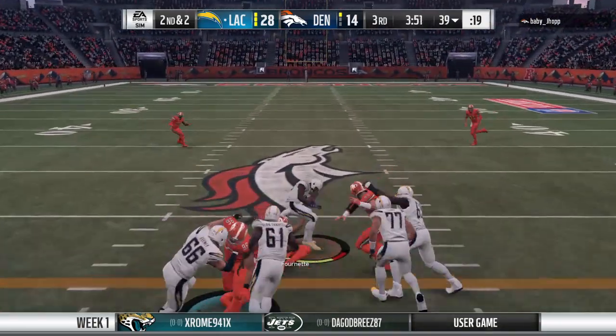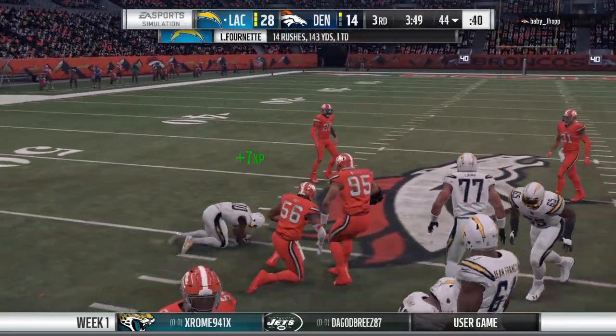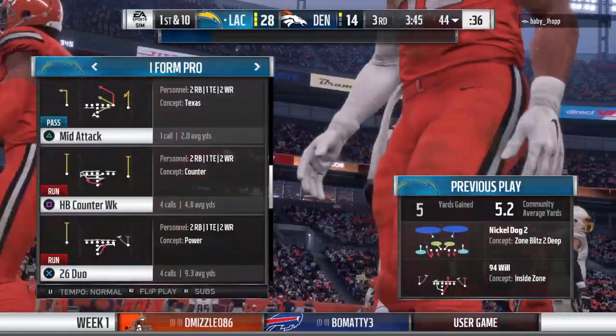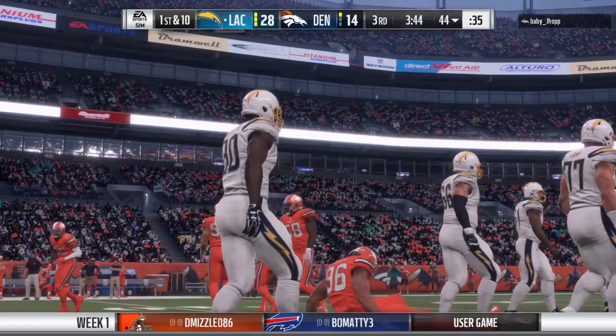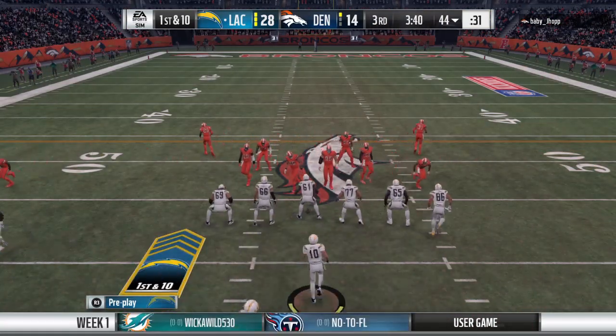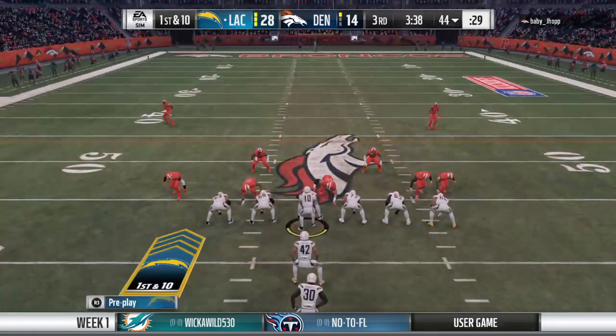They'll run it again with Fournette. And he'll get up near the 45. They'll spot it at the 44. Five yards is the pickup there as that extends this drive. Third quarter and you've got the lead. You're not ready to go into that four-minute offense to close the game out, but a running game can really benefit your team right now.